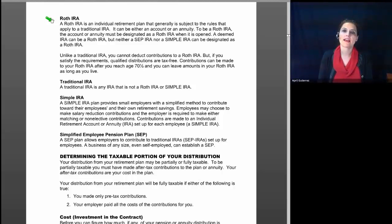And now we're going to look at the different types of IRAs, and the first one in the list here is the Roth IRA. A Roth IRA is an individual retirement plan that generally is subject to rules that apply to the traditional IRA, but not all of the rules.